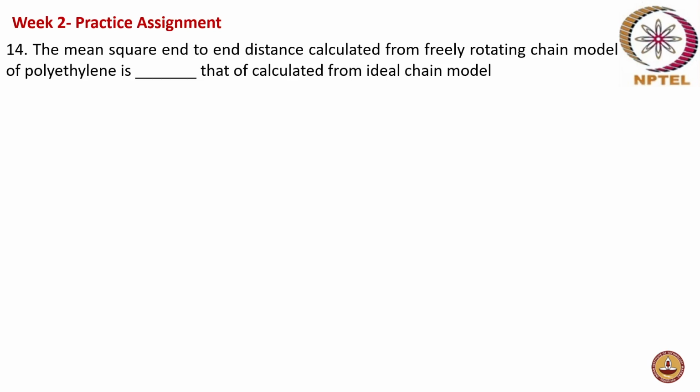The mean square end-to-end distance calculated from freely rotating chain model of polyethylene is dash that calculated from ideal chain model. Is it same, or is it double, or is it half, or is it triple?